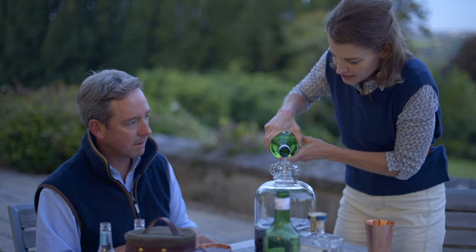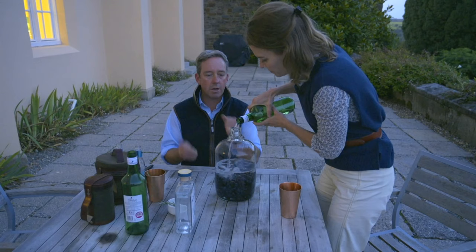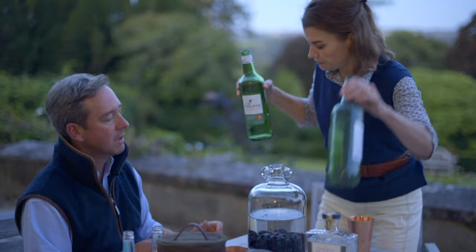Oh, how wonderful. And then how long does this need to stay in? So you have to turn it every couple of days, give it a bit of a shake up, because you want the sugar to dissolve. And again, it just helps to move everything around. So I reckon probably three months, and you're just adding the sugar.